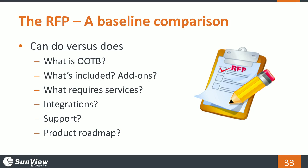So, for example, integrations. Well, there's no software package out there that integrates to everything, but many of them have connectors that integrate with certain kinds of services. And so maybe there is a capability to do that integration built in the product, but there is not a pre-built integration to a specific product or service. And so it's very important to understand exactly what is out-of-the-box functionality and what is something that there is a capability in the product to do, but there may be some additional work to do that.